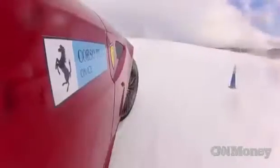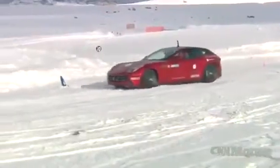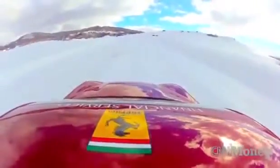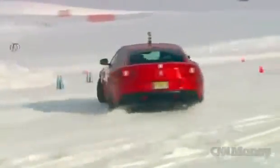But the fun part came later when the instructor got behind the wheel, turned off the traction control, and sent the car sideways through corners we'd gone through moments before at less than half this speed. This is what a Ferrari can do on snow and ice in the right hands. It's all in a day's work, for a price, of course.